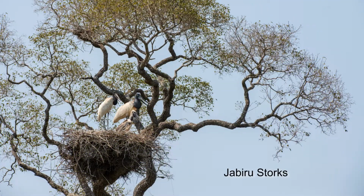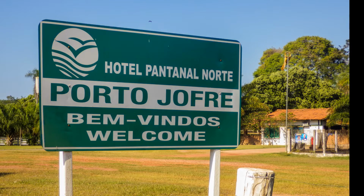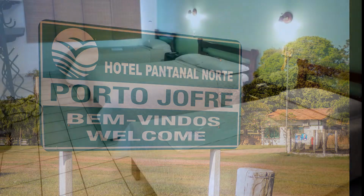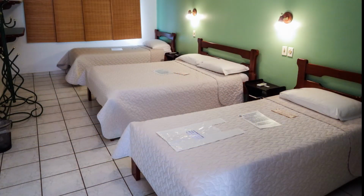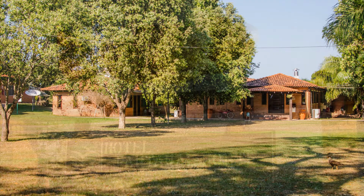Looks like a good crop of jabiru this year. We have arrived at our destination, Porto Jofre, and the end of the Transpantanera. We find our rooms, drop our bags, and head for that late lunch. Now it's time to explore Hotel Pantanal Norte.